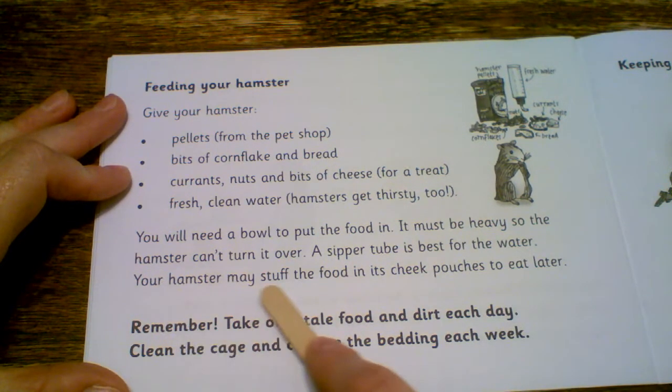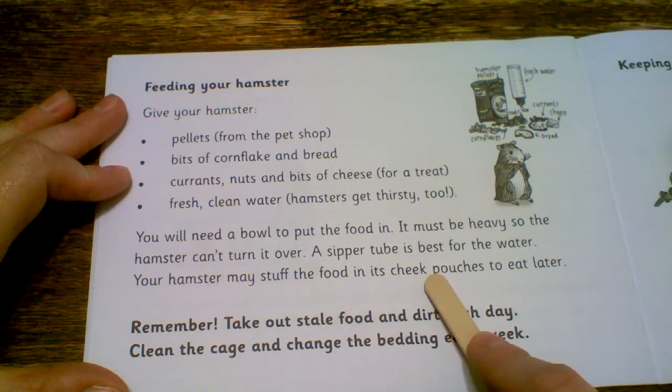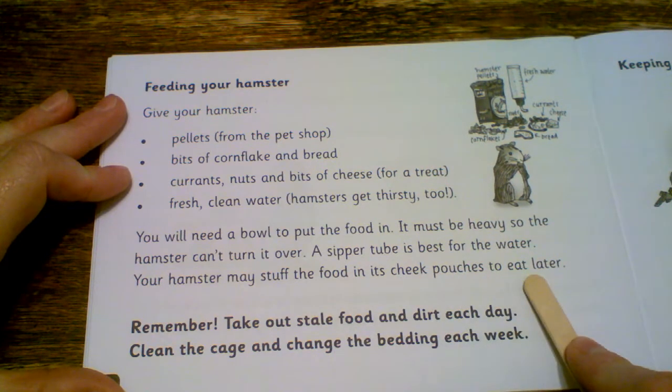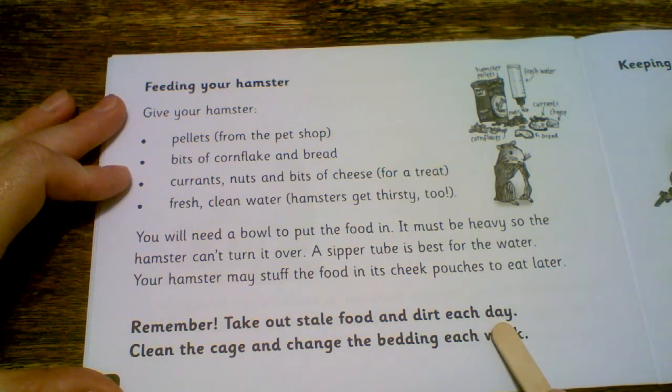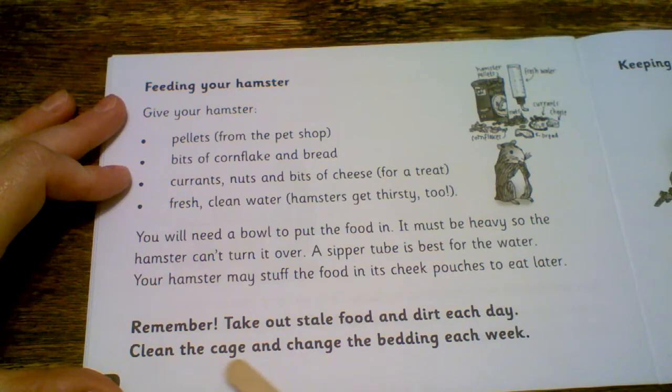Your hamster may stuff the food in its cheek pouches to eat later. Remember, take out stale food and dirt each day. Clean the cage and change the bedding each week.